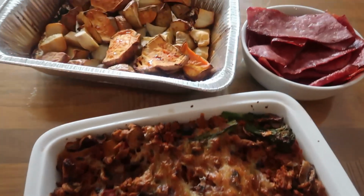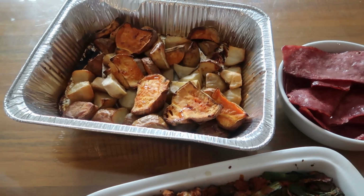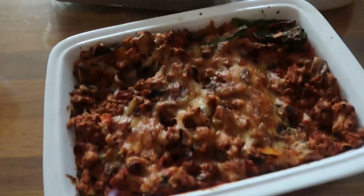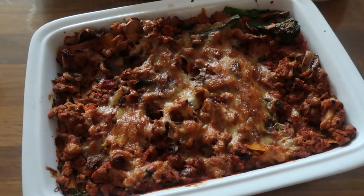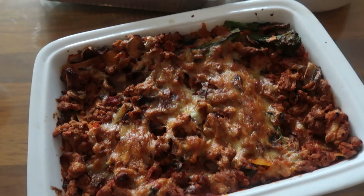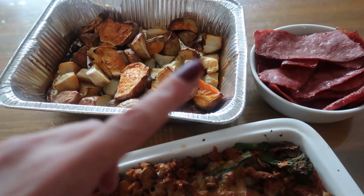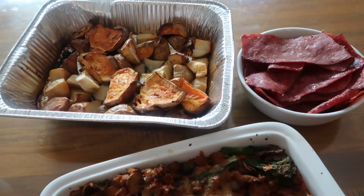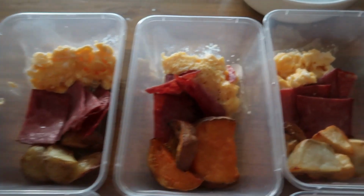So while I've been doing all of that, I roasted up some leftover potato and sweet potato, as I told you, and a bit of turkey bacon that needed to be used up, and I created a turkey mince lasagna as well for dinner tonight, because if I'm in the kitchen for a while, I like to make use of my time. I'm going to go and make up some scrambled egg and create some fridge breakfast for the next few days for the boys. Okay, so I did decide to make some scrambled egg and make the breakfast.